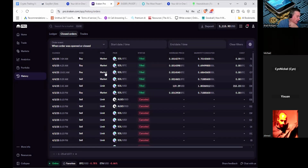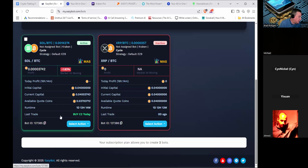And then it went back in and bought another little chunk of Solana using my Bitcoin. Then it bought another little chunk because you can see the price was going down. So it bought some at 145, then it bought more at 143, and then one at 142. So I basically have three positions that the bot purchased, and then it's waiting to sell those positions and make a profit. On this summary page, it shows how much profit I made. So this is the profit right here from just that one trade.